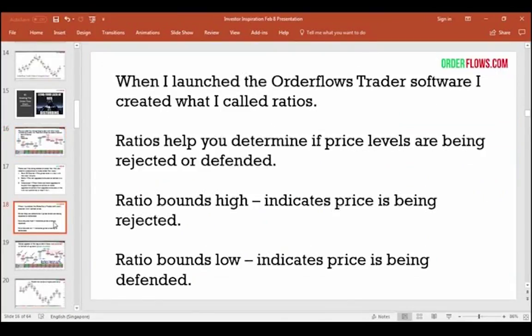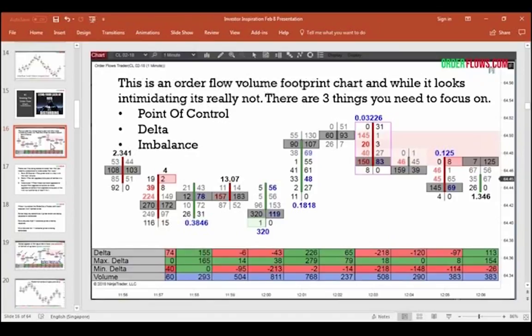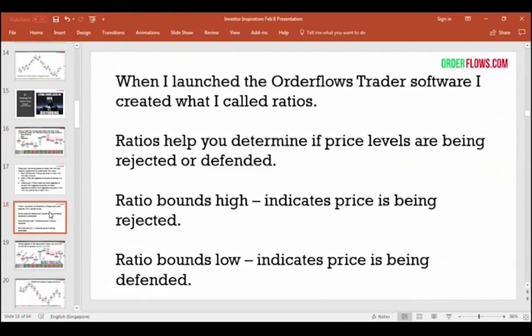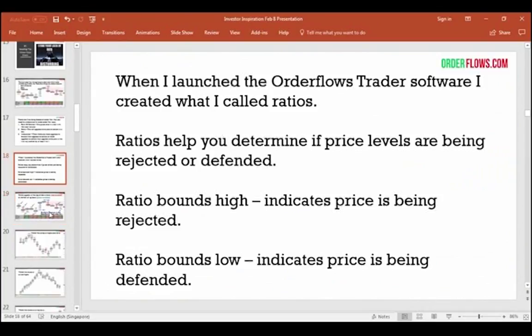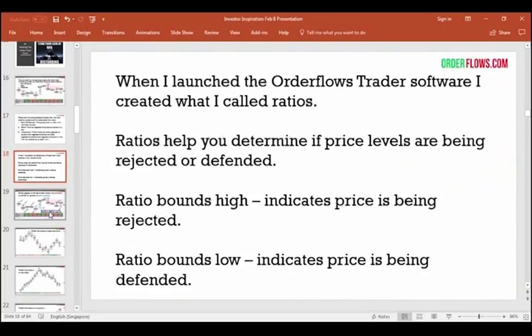Now, taking it a step further, like I said, those are the building blocks you need to know with trading order flow. So when I launched Order Flows Trader, one of the things I wanted was for the software to analyze the order flow for me. And I came up with what I call the ratios, and ratios help me determine if price levels are being rejected or defended. There are two types of ratios. There's a ratio bounds high, which indicates price being rejected. There's a ratio bounds low, which indicates price being defended.